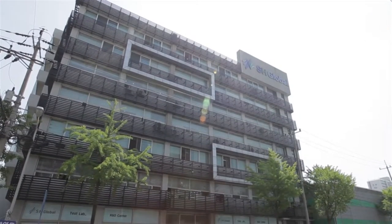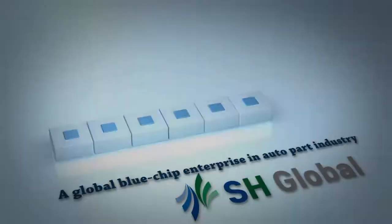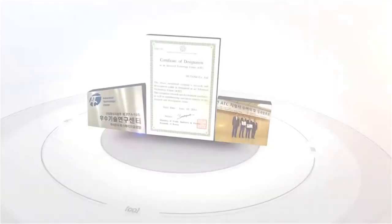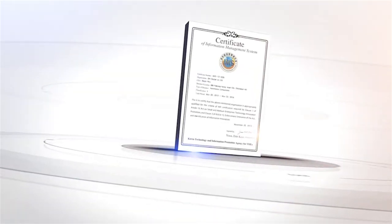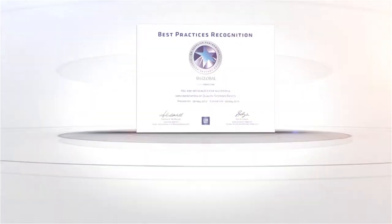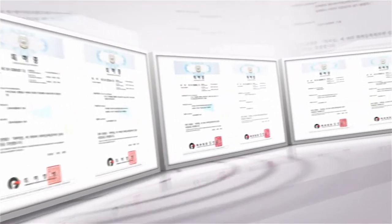We are enjoying phenomenal growth every year, driven by such advanced technologies, and preparing for a higher leap forward by acquiring certificates for such world-class technologies. ATC certified by the government for its superb technology, IMS certified for its digitalized management system, GMK QSB certified for developing a quality control system. This does not end here. We are continuously registering and applying new patents that give guarantee to our technologies.